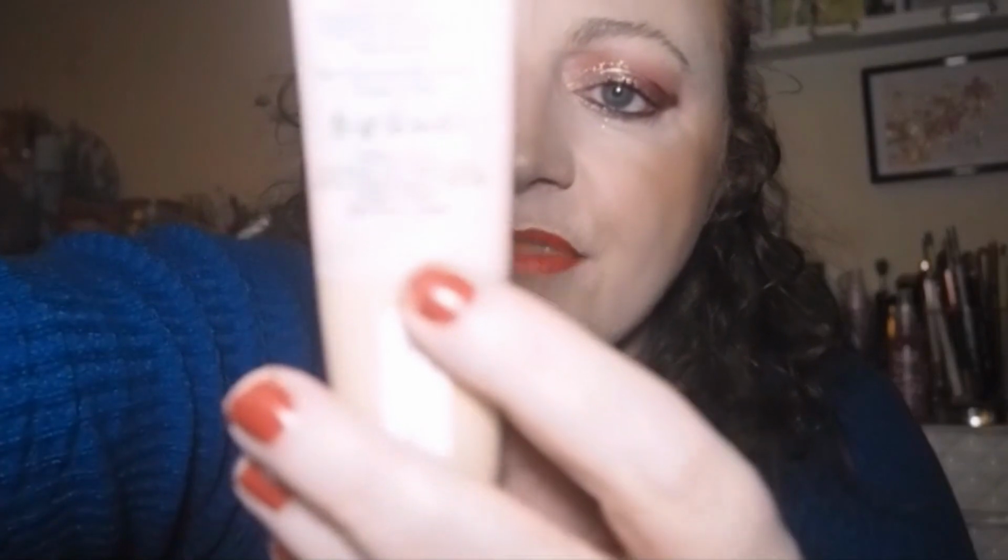Right, so for foundation, this is practically a full tube, and you can see, if I turn the light right down, you can see just how much it's separated. It's absolutely disgusting, guys. This is the only product that I would not buy again from 17. For the most part, 17's products have been really good.